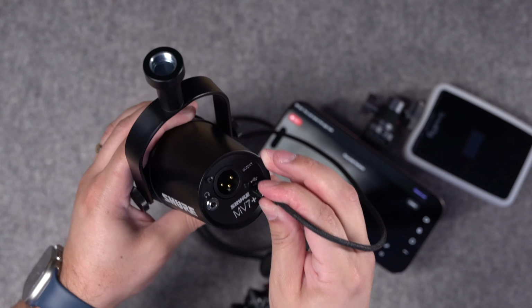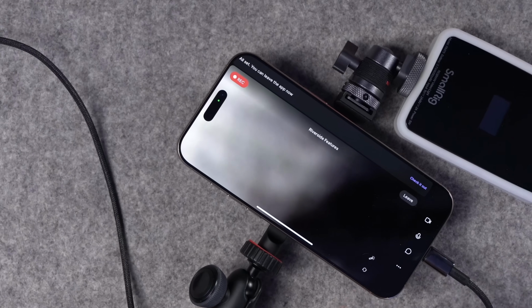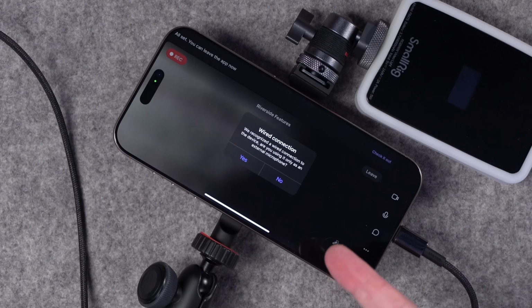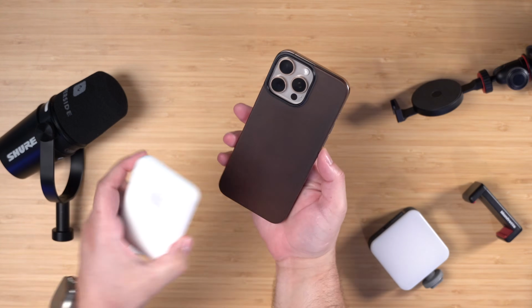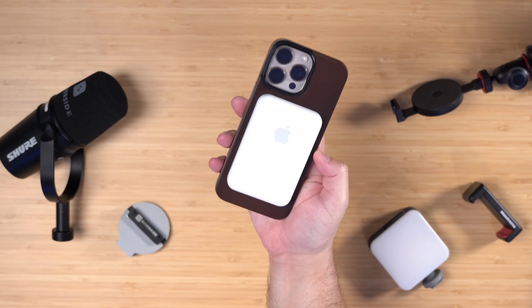And number four, charge your phone while you record. Now, if you're using a USB mic and your phone, which is something you can do, I have an entire video just using your phone and USB mics, you can check that out up here. But charging your phone means you don't have to worry about the battery, so you can record a 1, 2, 3 hour podcast and not even think about it. So plug your phone in while you record, or at the very least, you can use a MagSafe battery to keep it charged during the time you're filming.